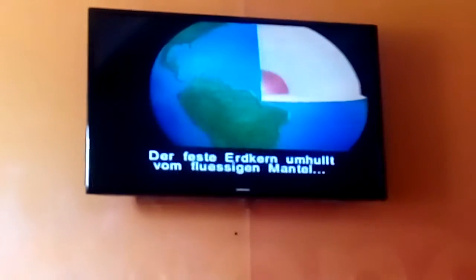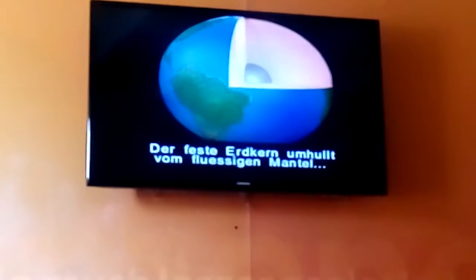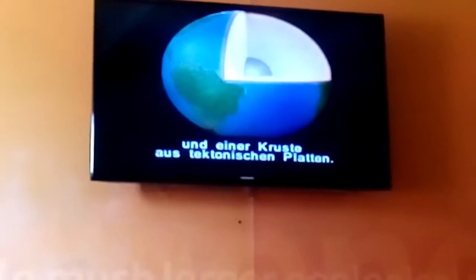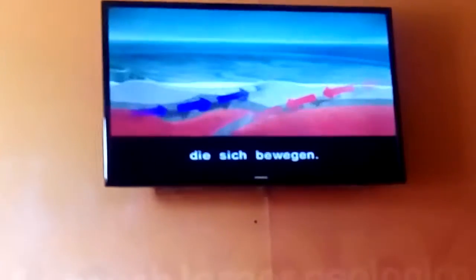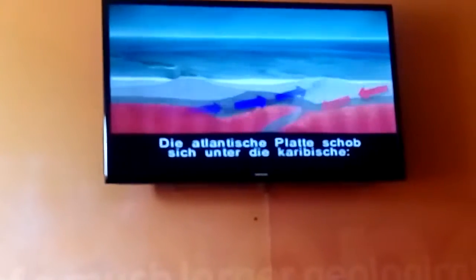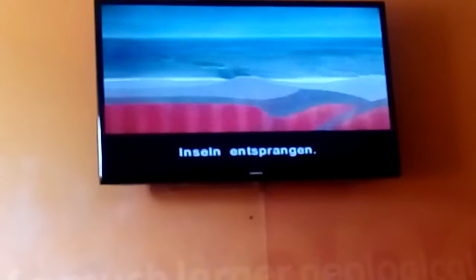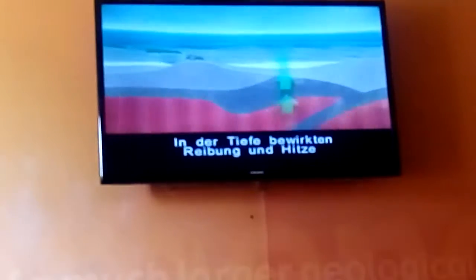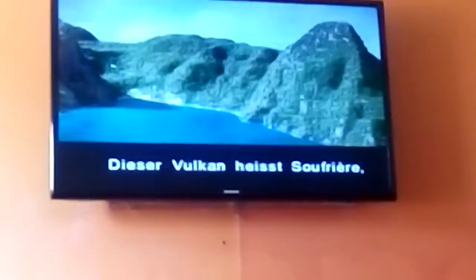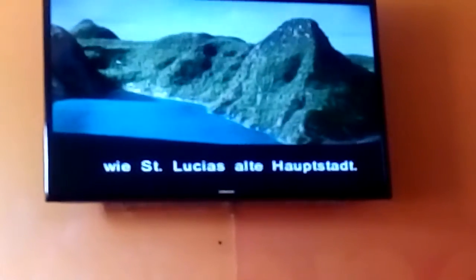In the center, there is a solid core, then a liquid core called the mantle, and then a thin crust of tectonic plates. The continents and oceans sit on these plates, which move relative to each other. When the Atlantic plate pushed under the Caribbean plate, the islands of the Caribbean were formed. The frictional heat and temperature at the depths caused the rocks to melt and rise, forming first undersea volcanoes, and then above-sea volcanoes. The volcano here is named Soufriere, like the nearby town, the first capital of St. Lucia.